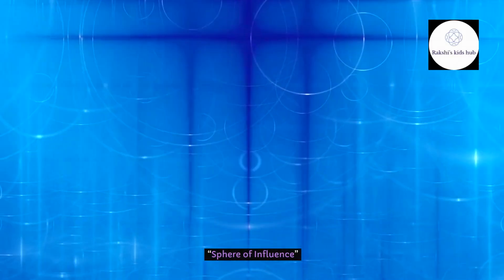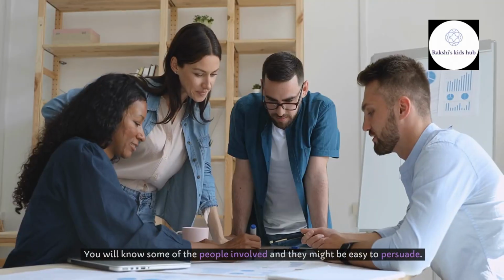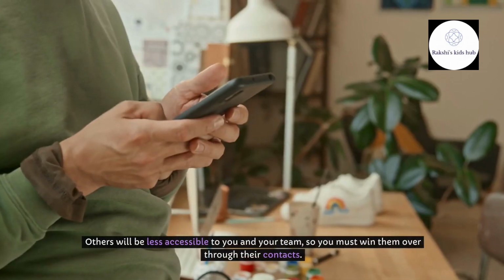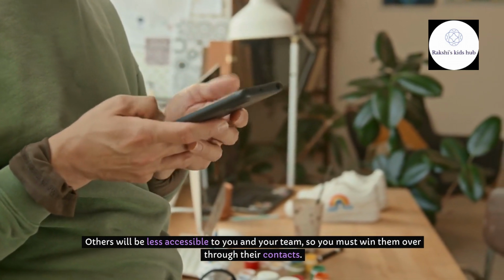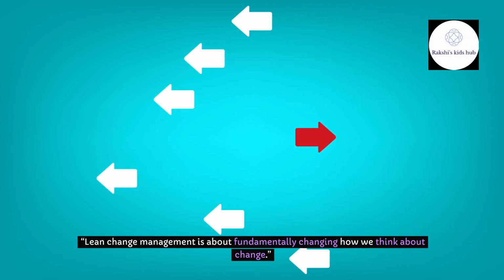Sphere of influence. Think about what factors influence your proposed change. You will know some of the people involved and they might be easy to persuade. Others will be less accessible to you and your team, so you must win them over through their contacts. Lean change management is about fundamentally changing how we think about change.